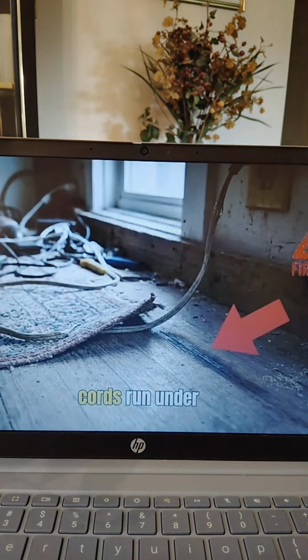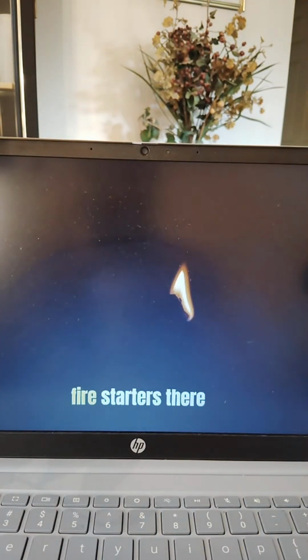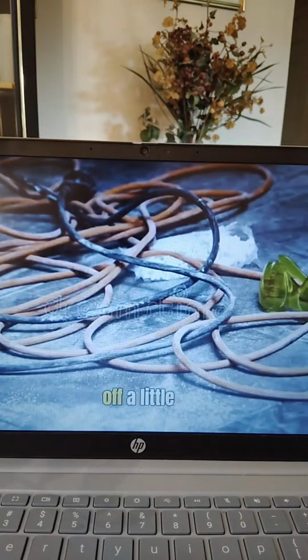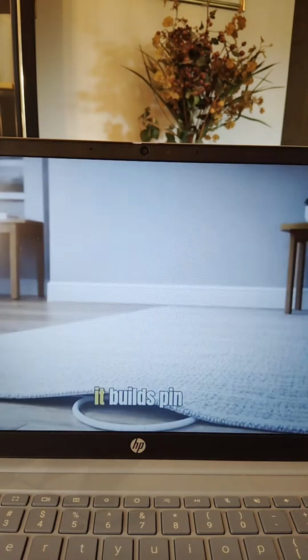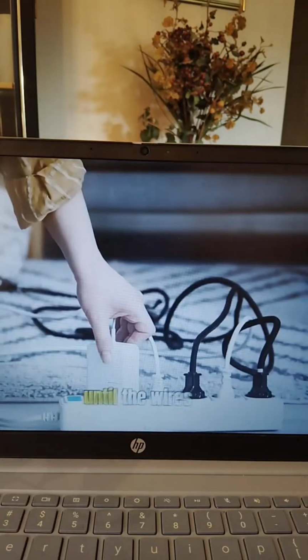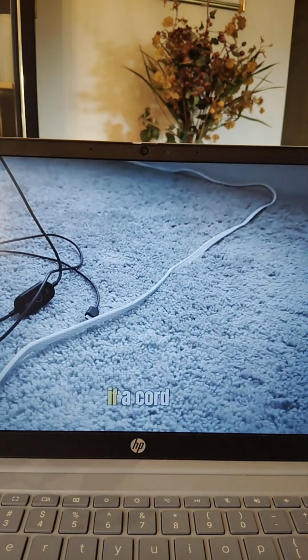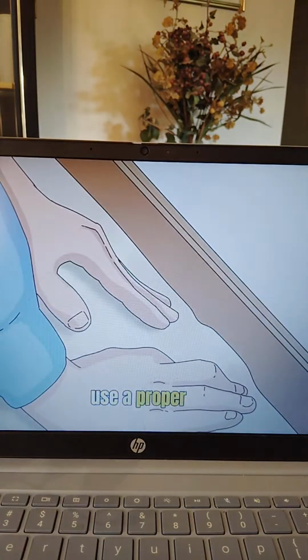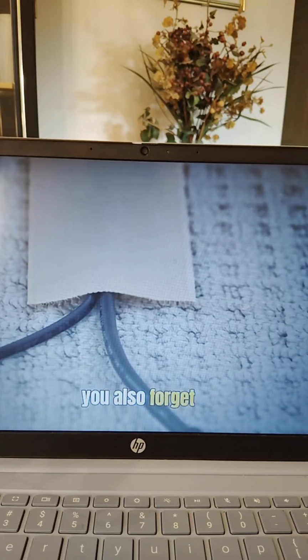Number 3, cords run under rugs and pinned under furniture. This feels harmless. It's tidy, it hides the ugly cord, and it's one of the sneakiest fire starters there is. A cord gives off a little heat when it's working. Run it under a rug, and that heat has nowhere to go. It builds. Pin it under a heavy couch leg, and you slowly crush the insulation until the wires inside are nearly touching. Never run a cord under a rug or carpet. Never trap one under furniture. If a cord has to cross a walkway, use a proper cord cover made for it. The whole point of hiding it should never be that you also forget it exists.